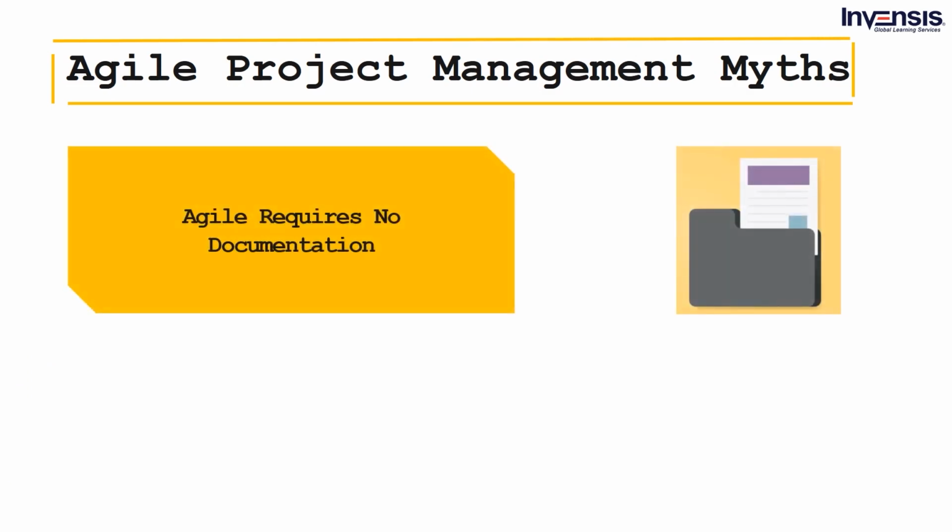Agile requires no documentation. The misconception that Agile has no documentation is completely irrelevant. All the task boards and sprint backlogs are a part of Agile documentation, and needless to say, are completely relevant and indeed effective in Agile project management.